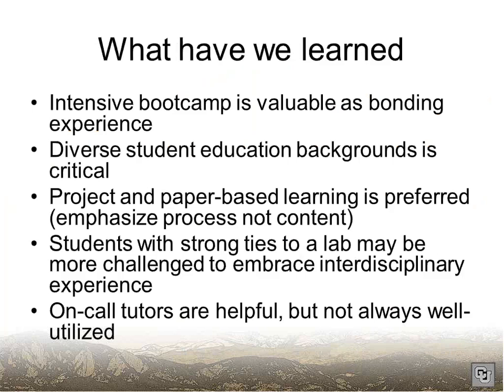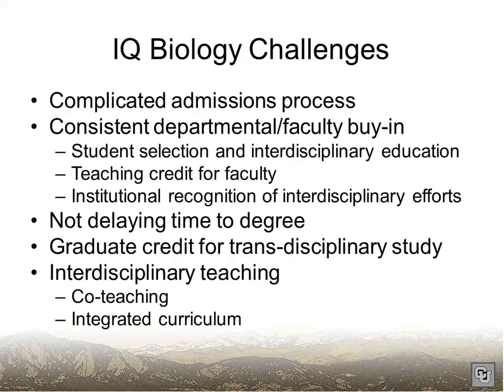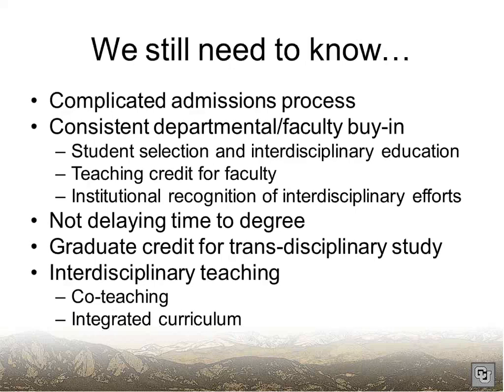What have we learned? The boot camp is very valuable. Diverse student education backgrounds is critical. The project and paper-based learning is preferred by the students very much. They want to emphasize process, not content. Students with strong ties to the lab may be more challenged to embrace interdisciplinary experiences, and we provide free tutoring for the students. They're not really that interested. Let's see. Some of the challenges are not delaying time to degree, giving students credit for transdisciplinary studies. So the undergraduate courses that I mentioned they take before, trying to get some graduate credit, we think is a worthy goal, and we're still trying to convince everybody else of that. And also co-teaching and creating a truly integrated interdisciplinary curriculum is quite a challenge.